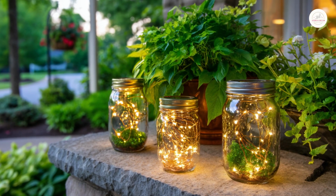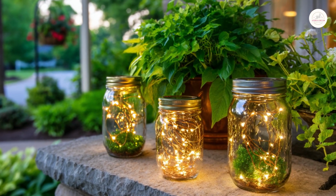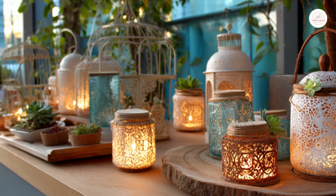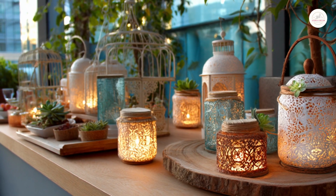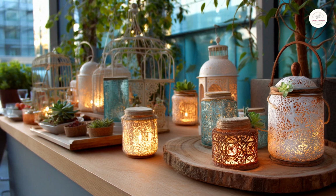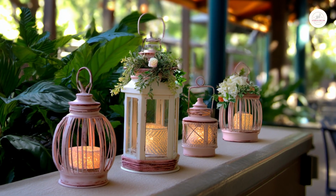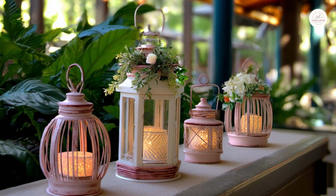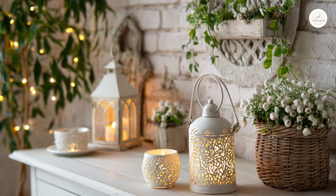Use warm white instead of cool tones for a soft, nostalgic glow. Wrap them around bird cages, wicker baskets, or metal trellises for whimsical detail. Choose waterproof LED strands to keep the magic going through rain and dew.